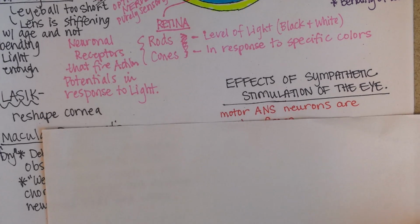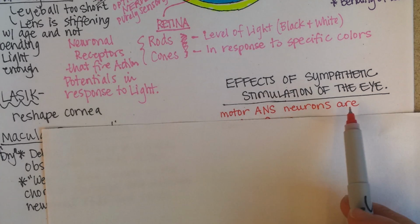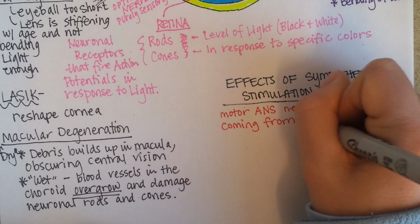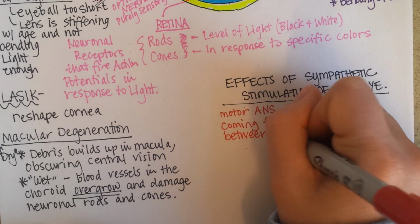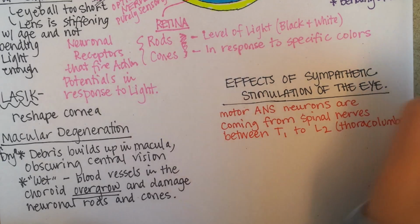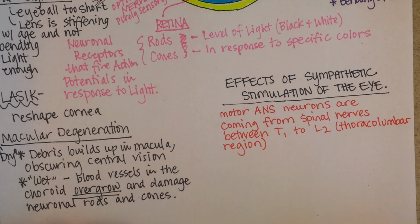Autonomic, involuntary. So you've got motor neurons that are considered autonomic in nature, and they are coming from where? They're coming from the thorax, from spinal nerves between T1 to L2. It's called the thoracolumbar region, which is why sometimes the sympathetic nervous system is just called the thoracolumbar division of the peripheral nervous system. So motor neurons are coming from this area, which means that they're traveling up the neck all the way to the eye. Okay, so let's think about what will happen to the eye.